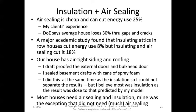It can cut energy use 25% on its own. This is my experience with some of my clients. It's also a major finding: academic studies have found similar kinds of results. Our house dimension has a pretty tight building envelope anyway, so it just wasn't much of an issue for us.